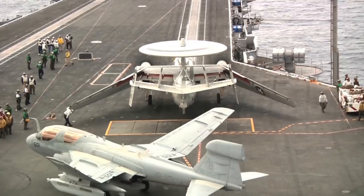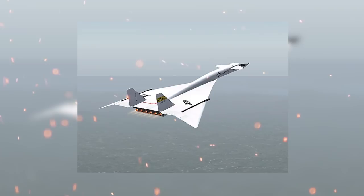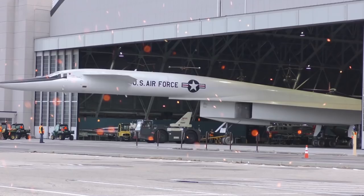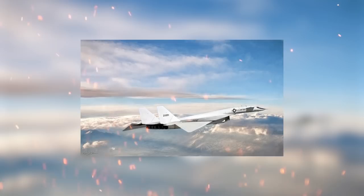XB-70 Valkyrie. The XB-70 Valkyrie was the prototype version of the planned B-70 nuclear-armed deep penetration strategic bomber for the United States Air Force, which was designed back in the 1950s. It was designed by North American Aviation and had 6 jet engines which were capable of cruising for thousands of miles at speeds of Mach 3 plus at an altitude of 70,000 feet.